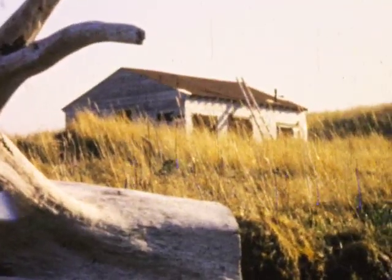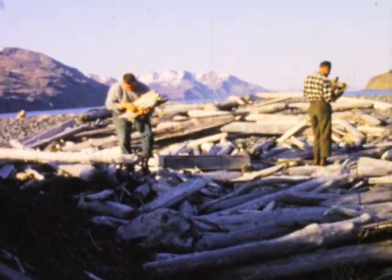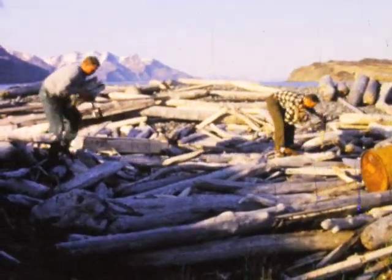This is the old cabin we stayed in, and we'd get up on the roof there and glass for bears. And there was a very big wood pile out there.